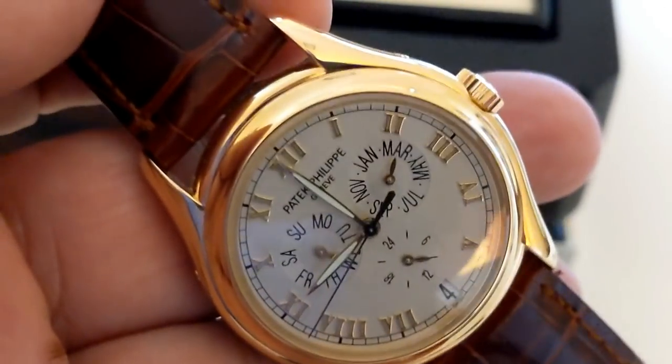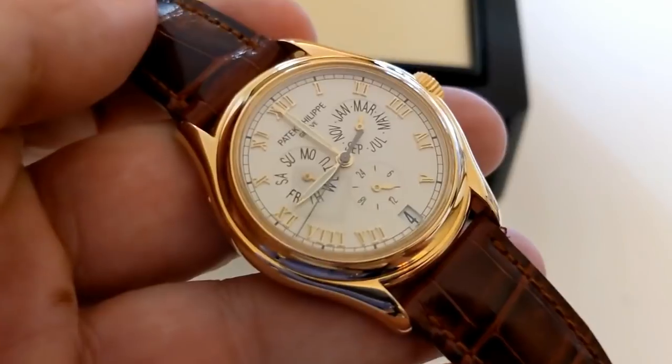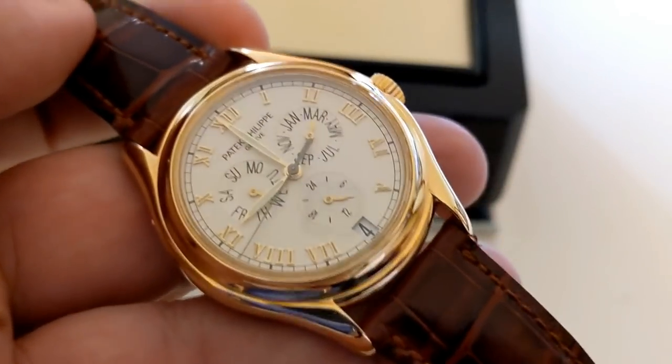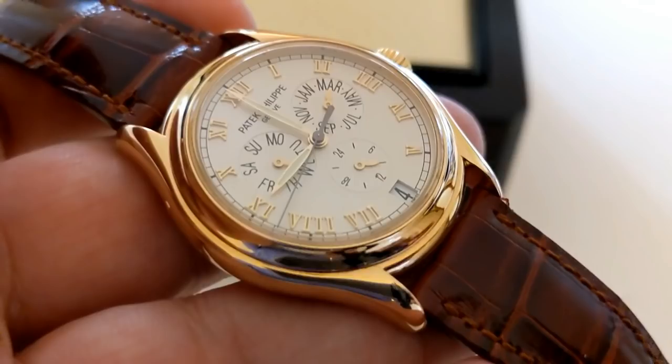And there we go. One of the most beautiful Pateks of modern times. A key reference point in Patek history. The 5035. Proudly part of the Archie Luxury wristwatch collection.